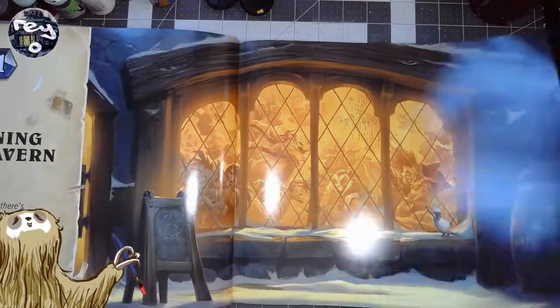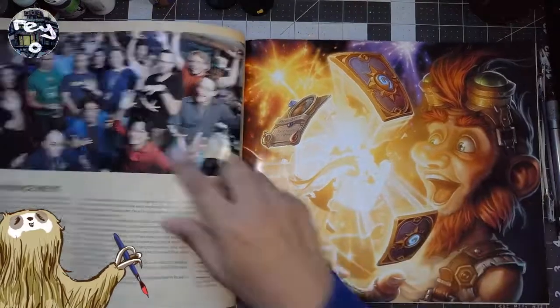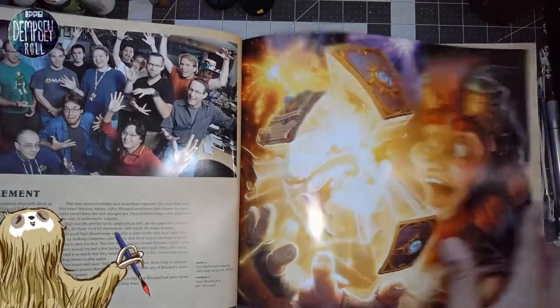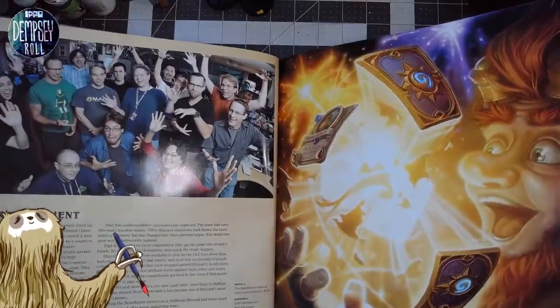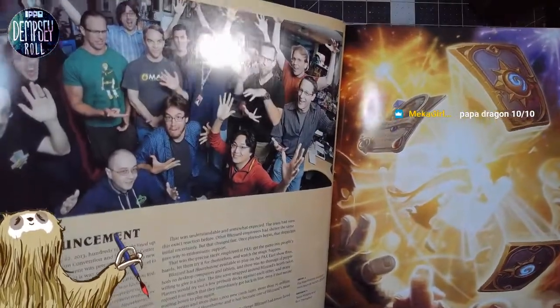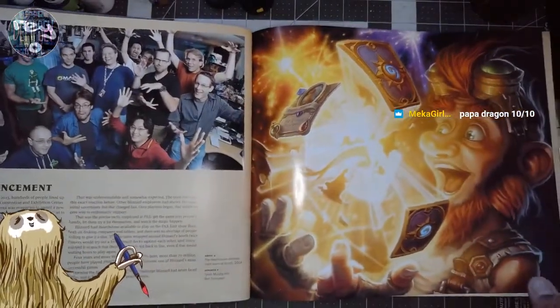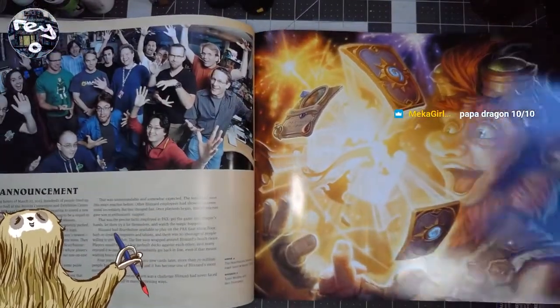But we're not going to go through every single page. But let's just take a look. Hey, look at all these problematic individuals. How many of these people ended up getting canceled, do you think? Because they were probably toxic and all that stuff. Probably a lot of them.